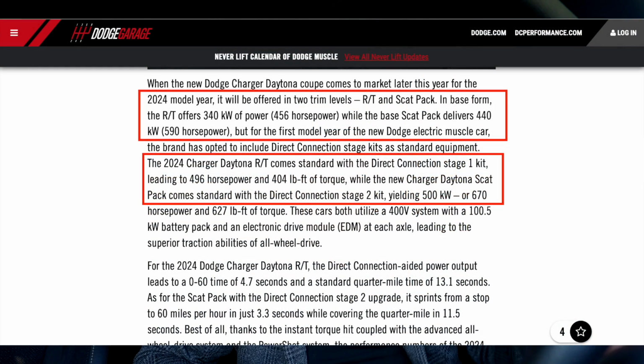But what's interesting is they are going to try and sell these things as high horsepower, high performance, EV muscle. Well, the challenge with that is that only for this first year are they going to come out with the stage kits on these two models, the RT and the Scat Pack, meaning that this RT is actually a 456 horsepower car. I'm not going to go into the kilowatts and everything else. And the Scat Pack is a 590 horsepower car. But for this year only, they're going to come out with the RT and make it 496 horsepower, and the Scat Pack a whopping 670 horsepower.